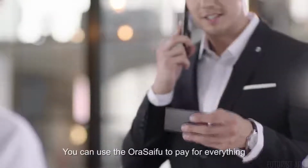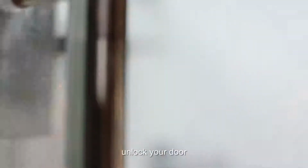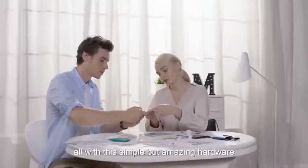You can use the Aura Saifu to pay for everything. Store all your cryptos, unlock your door, even use it to exchange name cards, all with this simple but amazing hardware.